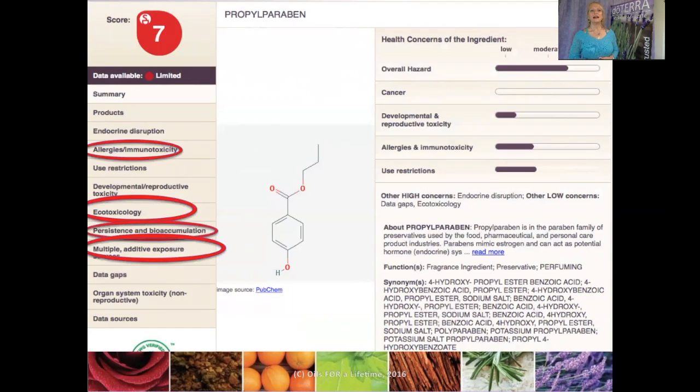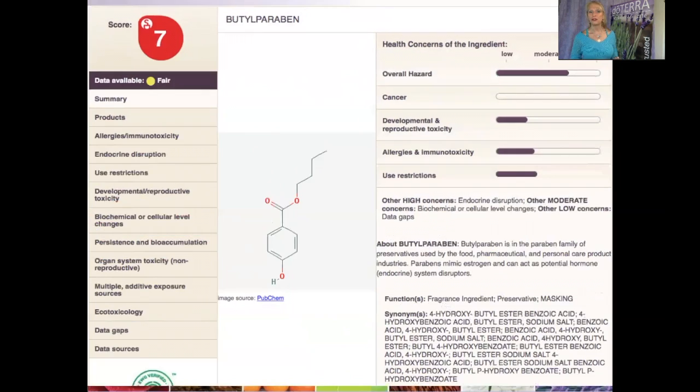They cause immunotoxicity, allergies, excitotoxicity that hyperexcites the cells. It persists in the body and bioaccumulates, so your body can't flush it out. And it also causes multiple and additive exposure concerns.